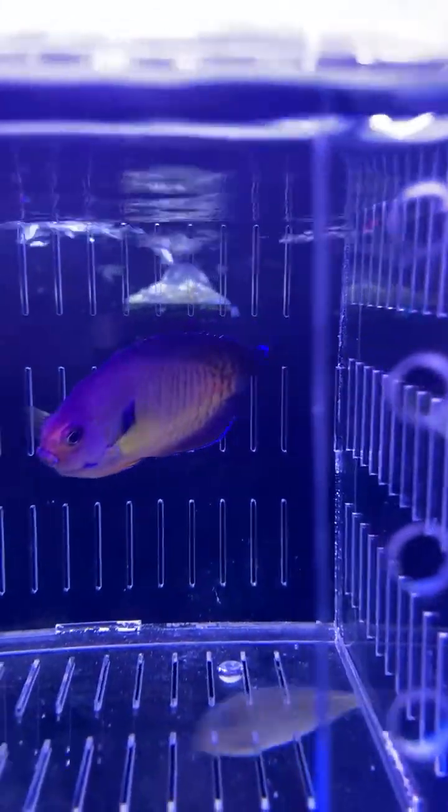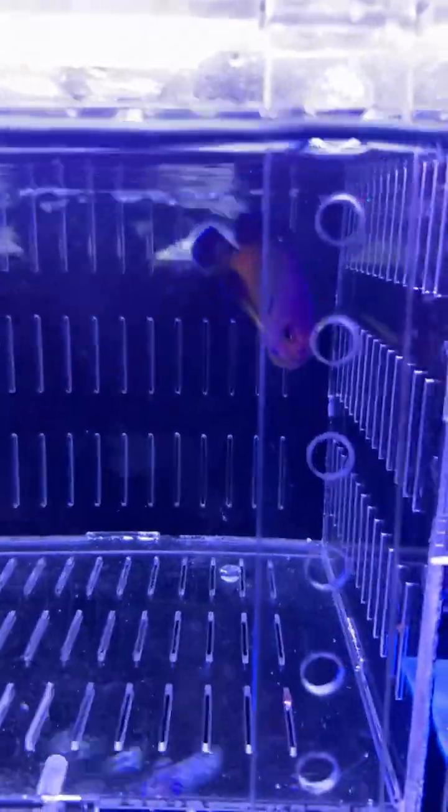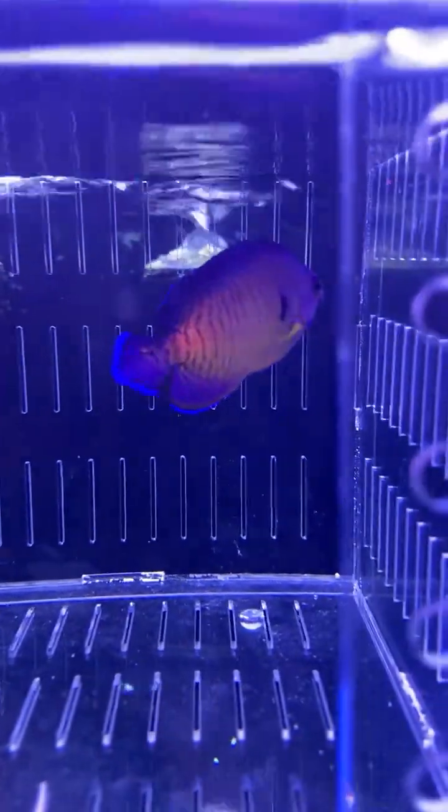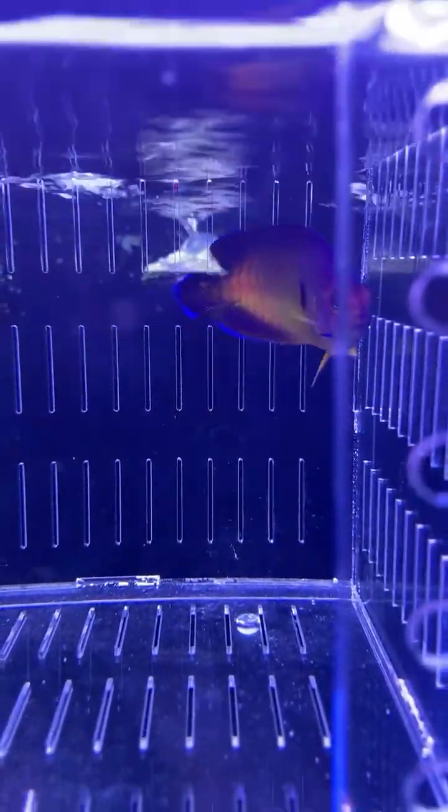Let's see. Philip would like to know if this is reef safe compared to the normal Coral Beauty. That's a great question. As far as I know, they are no different than the regular Coral Beauty, but I can double check that really quick for you.